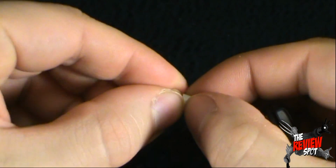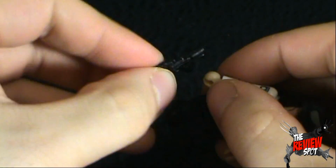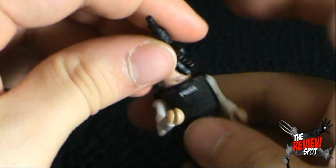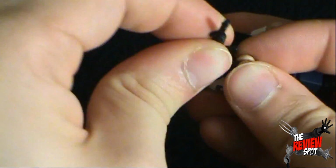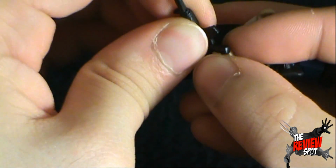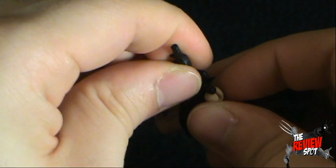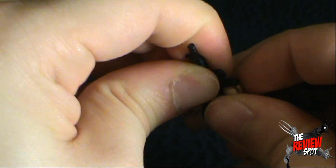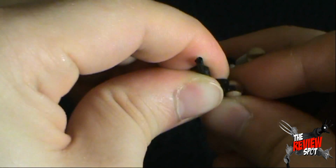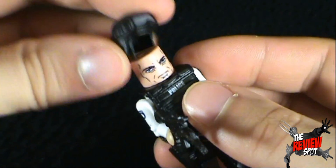And finally, he does also come with a rifle. A very large rifle, I might add. And we'll just get that into his hand. Again, it's a bit of a struggle to get weapons or really any accessories into Minimate hands. You always have to pry the... Excuse me, pardon my hands for a second. My hands are totally monopolizing this review right now. There we go. You can have Captain Stacy holding a much larger rifle. Where's his helmet? There's his helmet. There you go.